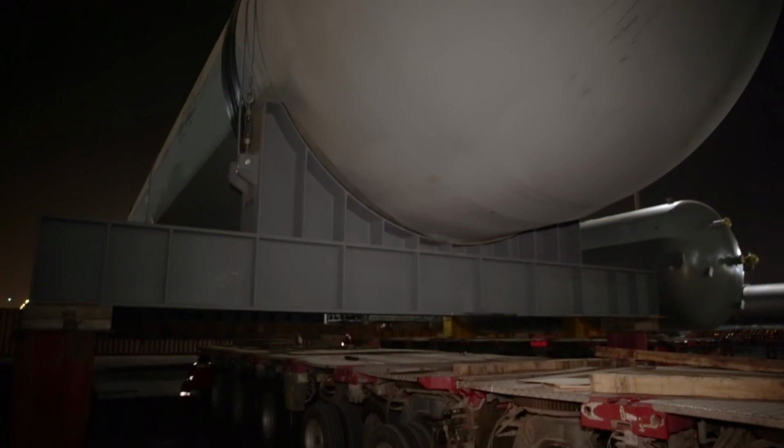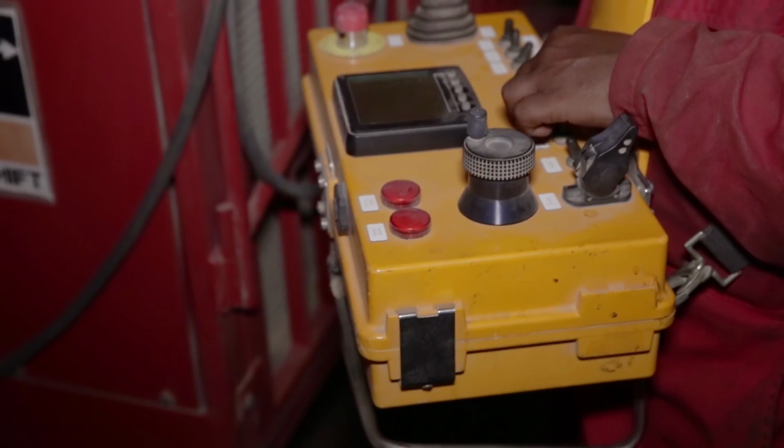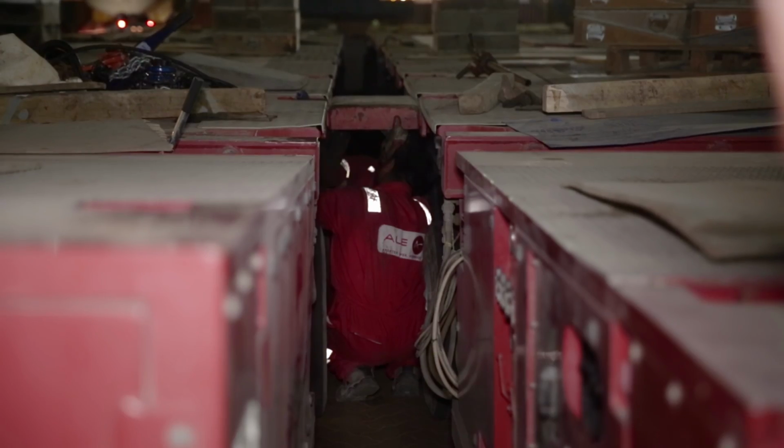This machine is going to be installed in the heart of our upcoming plant, which is the SOHAR Refinery Improvement Project. This machine is the reactor in the hydrocracker unit, which is the heart of our refinery.